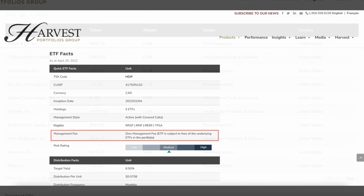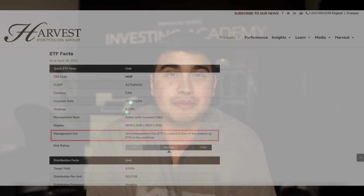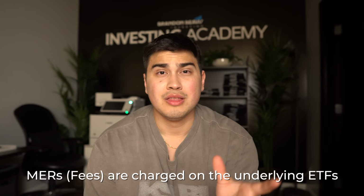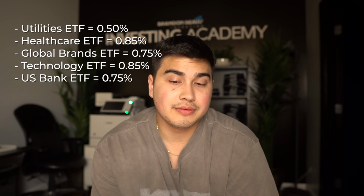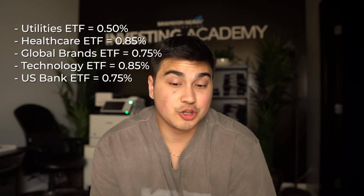With this fund, they have an MER stated on their website of 0%. And this is quite unique. A 0% fund, a free fund? Well, absolutely not. That's not how it works. There's always going to be some costs included. With this fund, the way they charge their fees is you're essentially paying fees on the underlying holdings. So the various funds that we talked about, I'll pop them up on the screen just so you have them. The utilities ETF has an MER of 0.50, healthcare ETF 0.85, global brands ETF 0.75, technology 0.85, and then the US banks ETF 0.75.